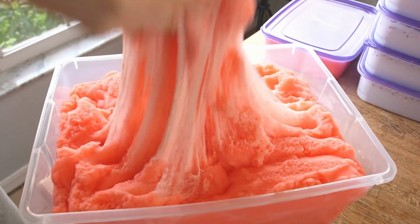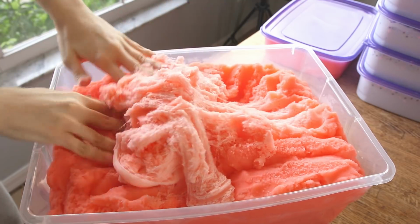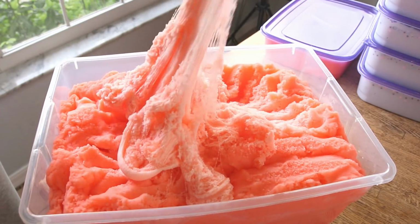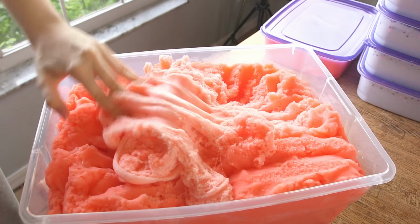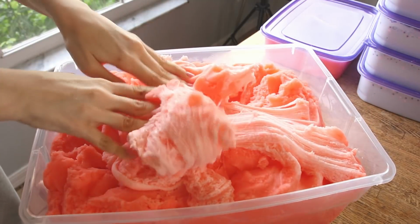It smells so good. As far as the texture goes, all of my icy slimes have about a mild drizzle and are very soft and holdable. Really great slimes if you want something that you can play with on the go, or if you want something that's a cloud cream texture.